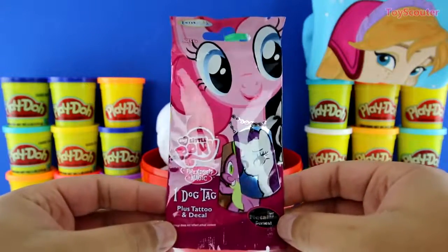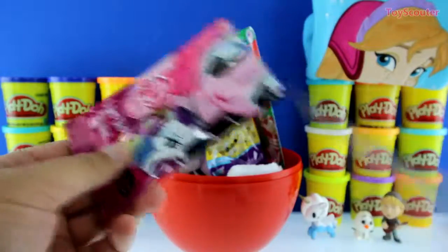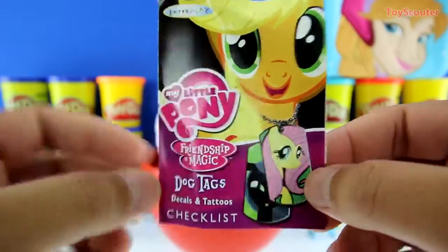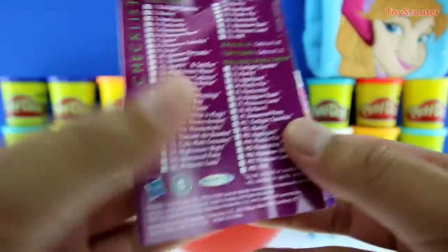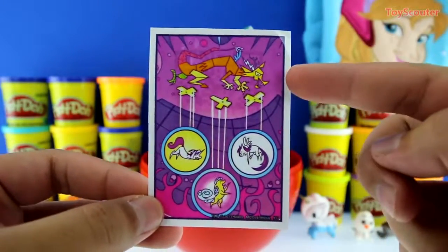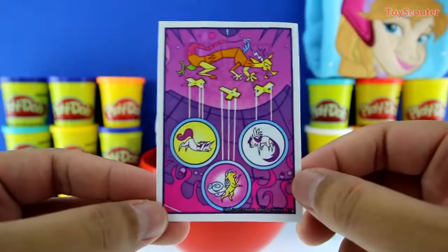It's a My Little Pony dog tag blind bag. Let's check out the checklist. On the inside are all the dog tags. And over here are a list of everything we can get. Here's a sticker we got, and it looks like Discord is controlling three of the ponies. That's not very nice.